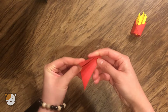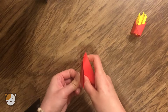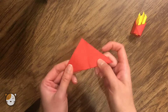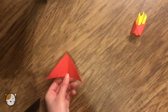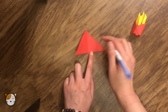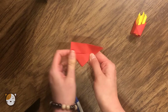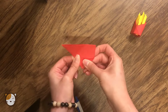Then you'll fold it in half, but don't crease it all the way up. Just crease it at the bottom and then leave the top half uncreased. So unfold your triangle and mark about halfway between that crease that you made and the edges of the triangle. Fold the left edge over to this new mark and do the same thing with the right edge to the new mark. You're basically just folding this triangle into thirds.